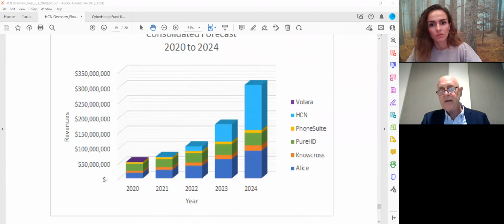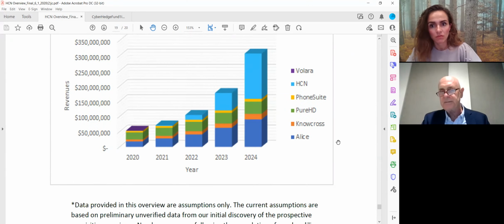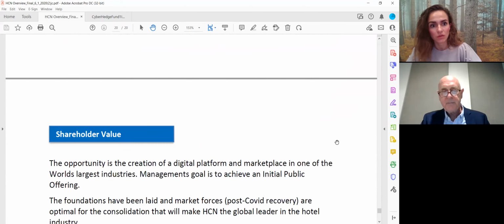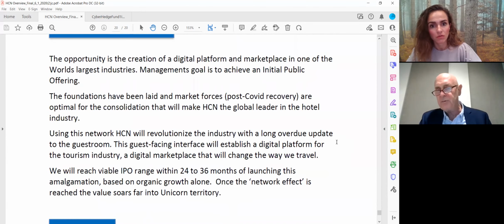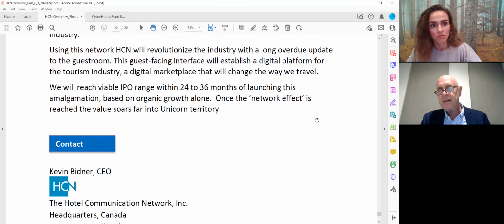And then you get into the consolidated forecast. And here are all the companies they're acquiring. And this is the bar graph of what they think the revenues will show post acquisition. Nice. Wow. Shareholder value. Remember we talked about shareholder exit? How do shareholders get out? It talks about this: to reach a viable IPO range within 24 to 36 months after launching this. And then the contact. So that's an example. That is an example of a pitch deck.